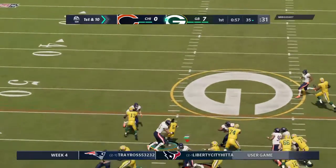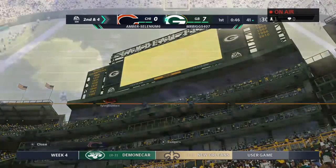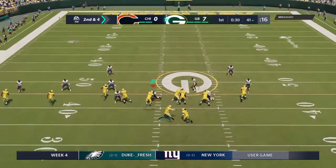From the shotgun now, here's an inside give. It's a 6-yard gain on the ground, and that'll make it 2nd and 4. Final 30 seconds of this first quarter, and it's been a quarter dominated by the guys with the football.